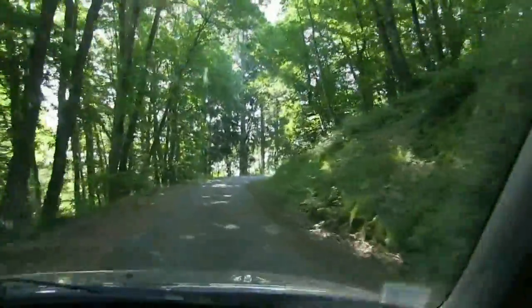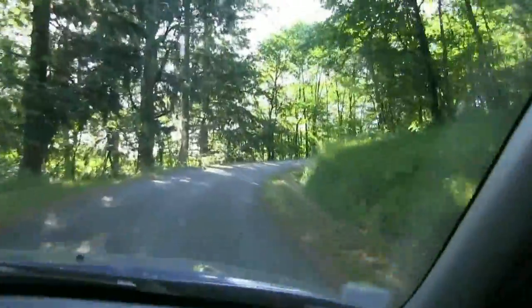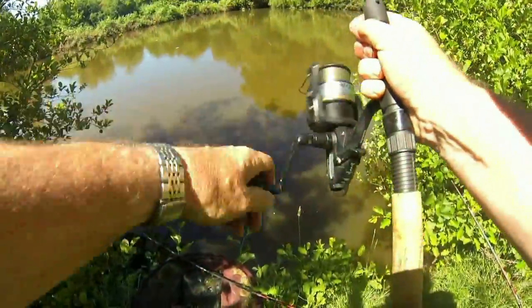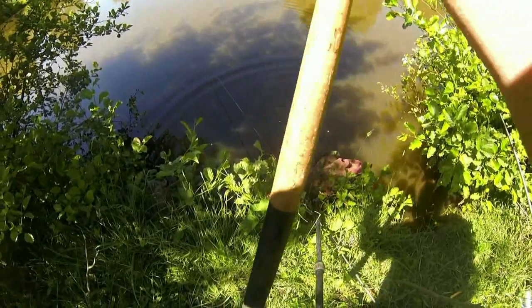Winding roads amongst the mountains here. Oh, lovely. It's not such a big fish, this one, but I've got the right tackle. Ready? We'll have this one out. What have we got then? Oh yes, a nice little fish.